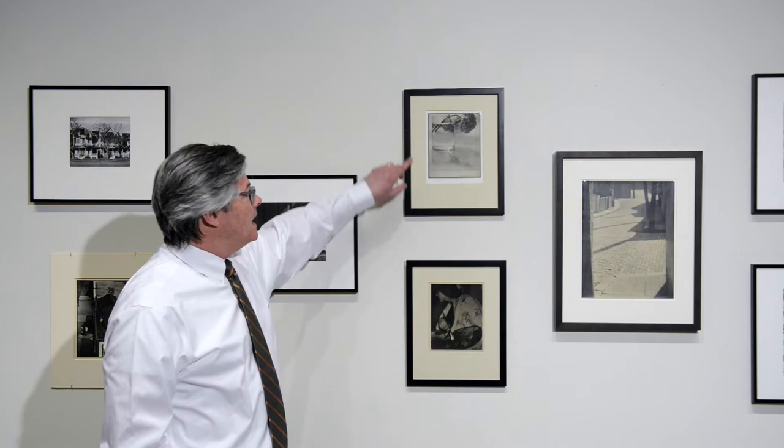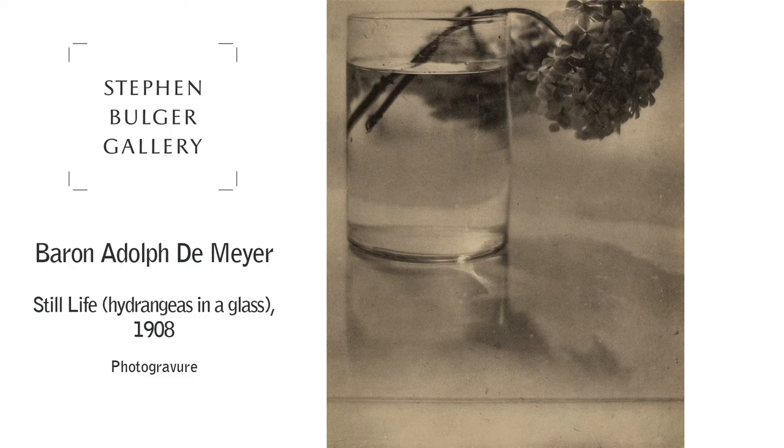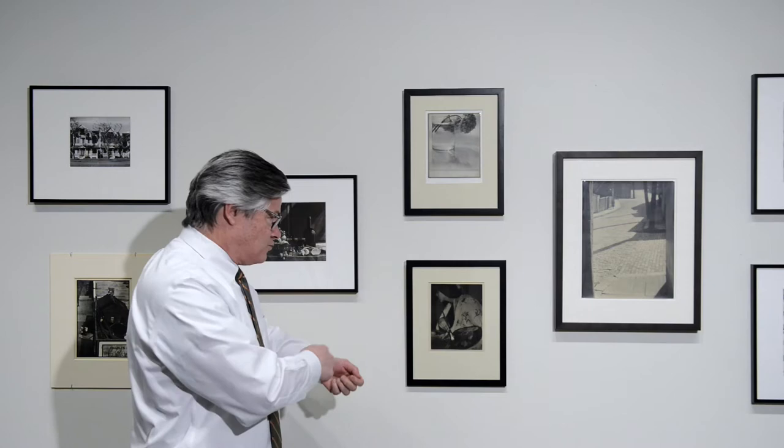This is probably the best known photograph by Baron De Meyer of a hydrangea that is just such a live photograph, the way it's positioned with the light coming through. This is by George Seeley, showing an artist, you know, ready to paint.